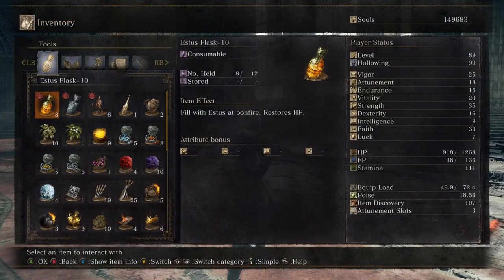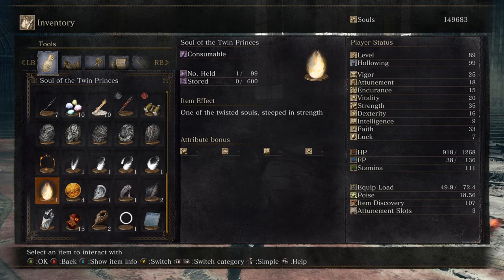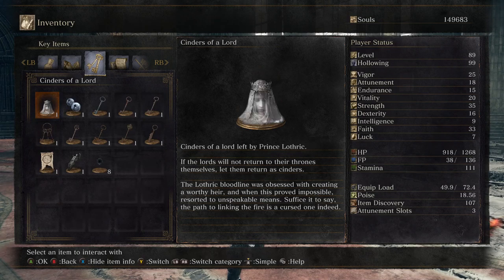We knew that Lothric was disabled from birth, but we don't know anything about Lorien. The two princes rejected their duty to become lords of Cinder, and settled down far, far away to watch the fire fade from a distance. A curse makes their soul nearly inseparable. Cinders of a lord left by Prince Lothric. If the lords will not return to their thrones themselves, let them return as cinders. The Lothric bloodline was obsessed with creating a worthy heir, and when this proved impossible, resorted to unspeakable means. Suffice it to say, the path to linking the fire is a cursed one indeed.